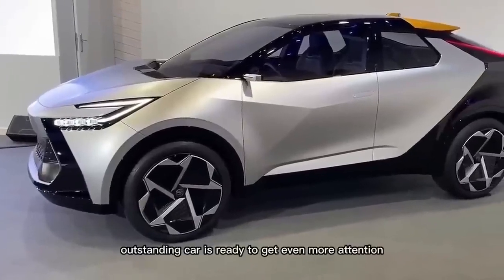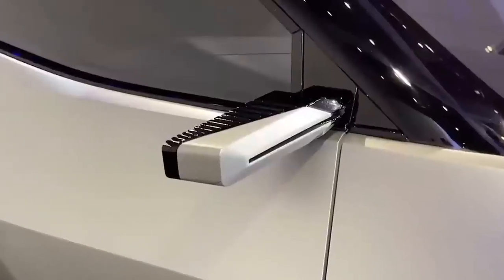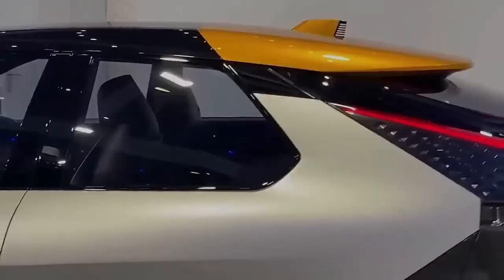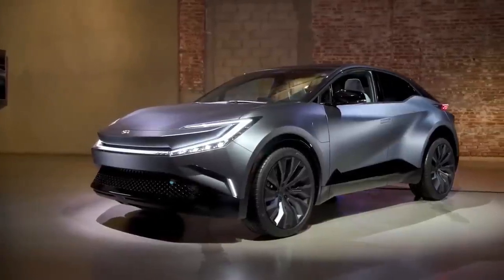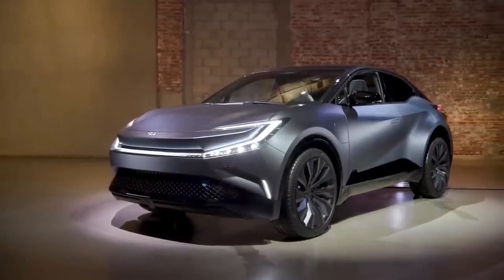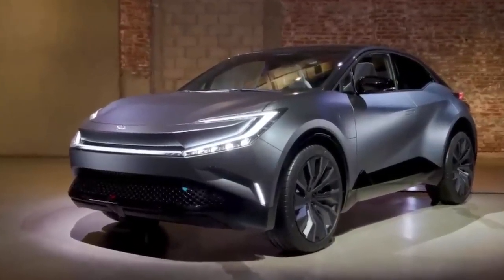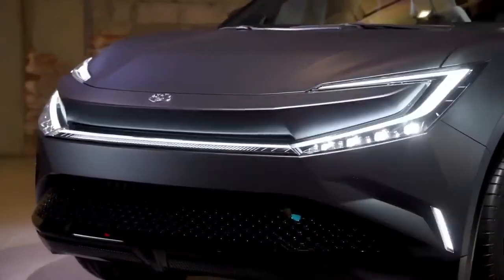The production version is expected to retain much of the concept's exterior design, although some features, such as flush door handles and cameras replacing mirrors, may be changed to lower production costs. Toyota hasn't shown photos or renderings of the interior, but claims it's more spacious and practical than before. It can also be assumed that the new CHR will have more technology with larger screens for the digital cockpit, although the concept's tinted windows do not allow for a peek inside.